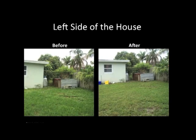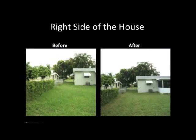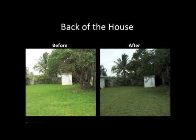We need a picture of the left side of the house in the same way. And a picture of the right side of the house. Notice that the pictures are taken from the same angle before and after. The back of the house is also taken the same way. Same angles before and after.